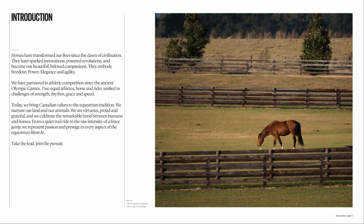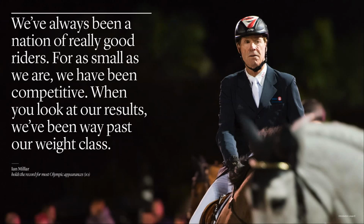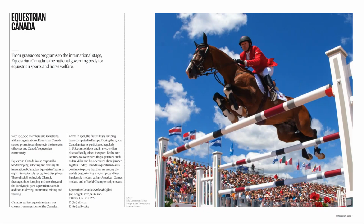Yeah. So we don't need to go through every page, but we always love to, as much as possible, interject athletes and athlete quotes as well. So this is Ian Miller. He holds the record for most Olympic appearances at 10. Rio's going to be his 11th. From that really inspired introduction copy, we go into explaining a little bit about what the organization itself does, who they are, how large they are, how many affiliated organizations, those kinds of details, really trying to help partners, stakeholders, and outside people understand who Equestrian Canada is.